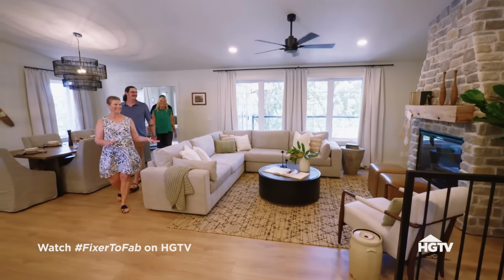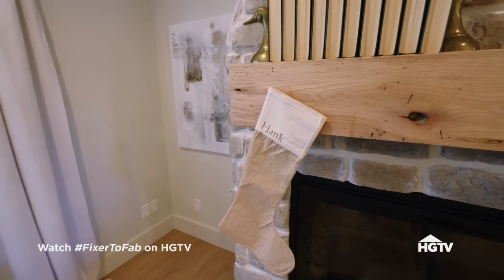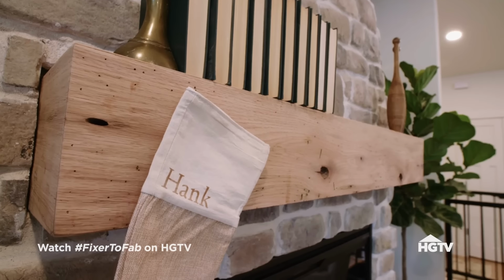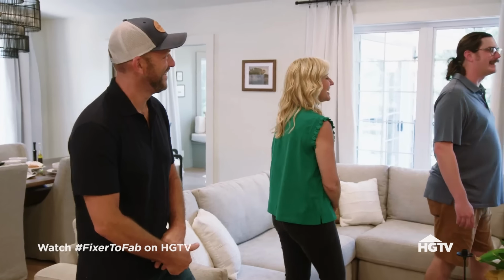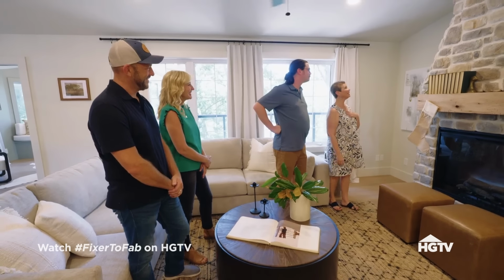Oh my gosh, look. It's a fireplace with a mantle for stockings. Look, it's stone. It's a Hank stocking. Don't make me cry. Oh, I love it. It is perfect. Y'all are something else. I didn't even see that.